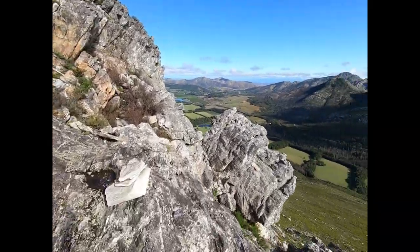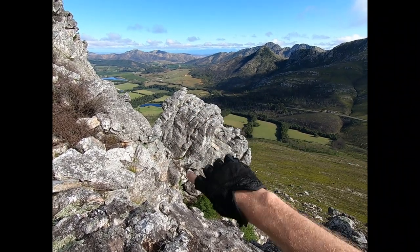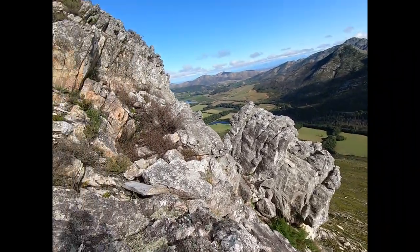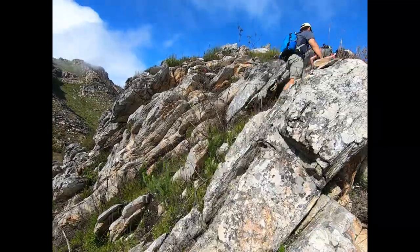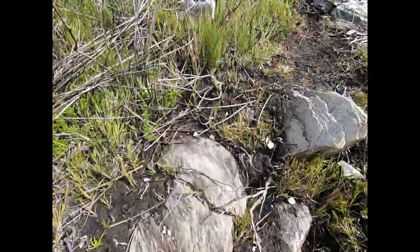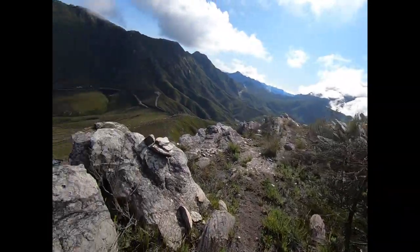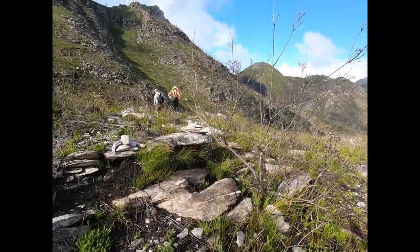Here's another rock pile. That over there, that is the back of Wave Rock. We were just down there now. Actually behind this rock over here, that's where we had our picnic stop. The path comes over the hill over here. There's another rock pile, and there are two others.